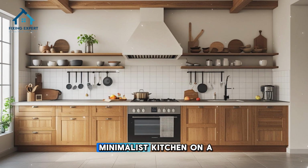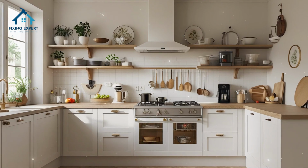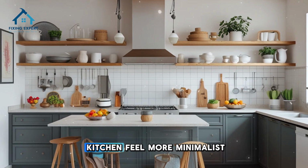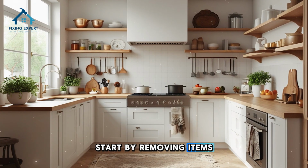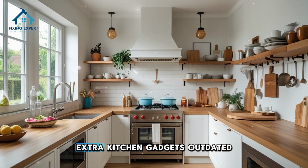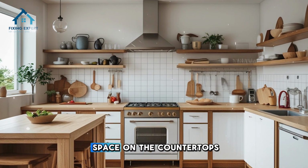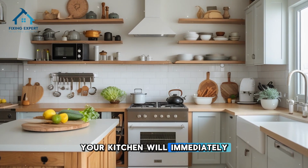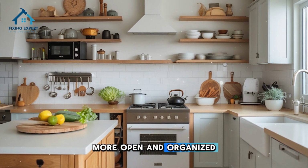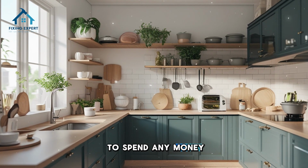Tips for achieving a minimalist kitchen on a budget. 1. Declutter first. One of the quickest ways to make your kitchen feel more minimalist is by decluttering. Start by removing items that you don't use regularly, extra kitchen gadgets, outdated appliances, or items taking up space on the countertops. When you remove the excess, your kitchen will immediately feel more open and organized, giving it that clean, minimalist vibe without having to spend any money.